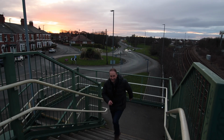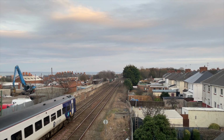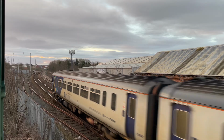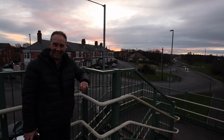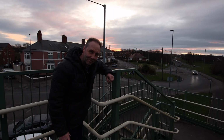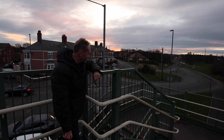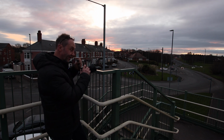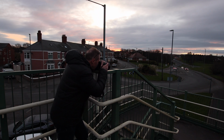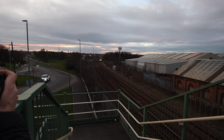Right, I'm just going to check out this footbridge at Seaham as the light is fading, and there's a couple of units and a Grand Central, so time for the camera. I'm going to try and use this bit of the footbridge as some symmetrical something or other. I quite like the look of just getting the camera going down there, and it picks up both sides of the railings and it looks all right. So I'm just going to try and compose that up for the Grand Central.